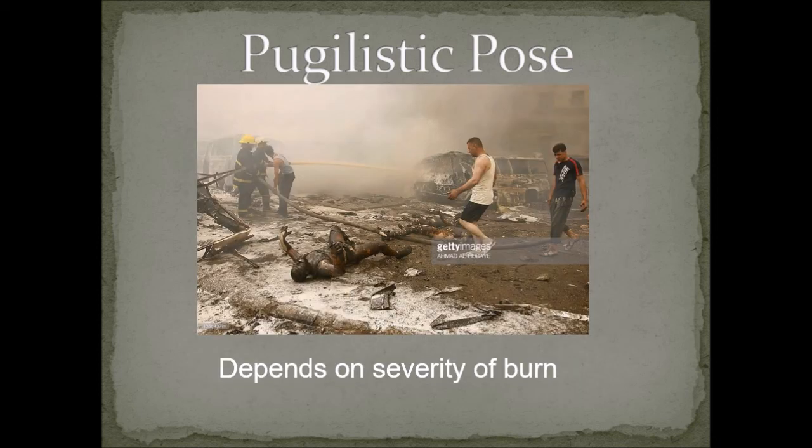Again, we've got the pugilistic pose in this state. Again, depending on not only the severity, but also the angle or direction of the burn, we can get that kind of open-armed bear hug kind of a pose. This is because most of the fire was mostly affecting this individual's backside.